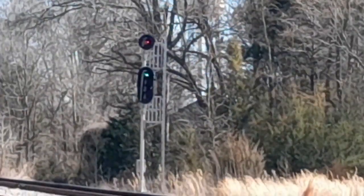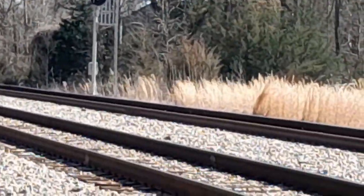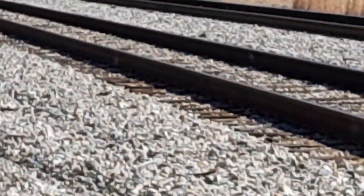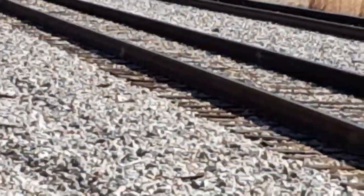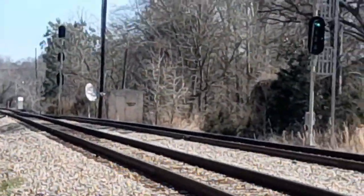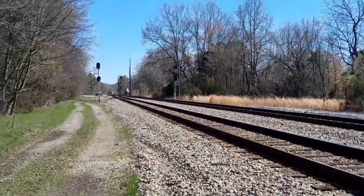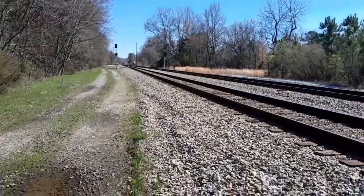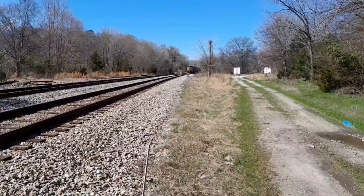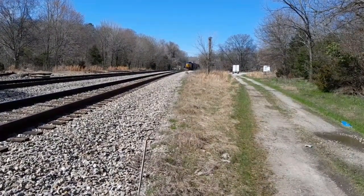All right, there's your medium clear signal, red over green, medium clear, 35 miles an hour in the siding. And I do hear train horns, so I got one coming out of Atlanta coming my way, headed to Greenwood. They got all the racks sitting down there. All right, thank y'all.